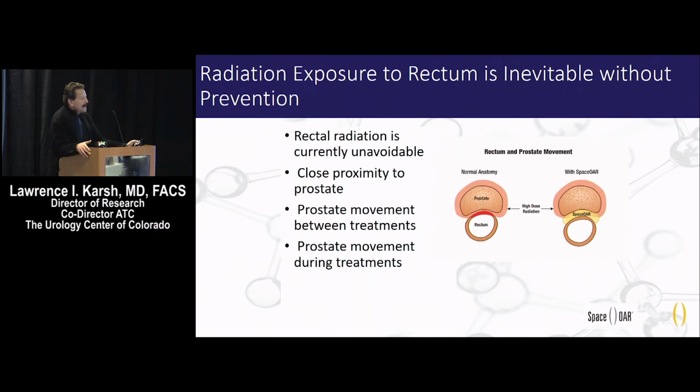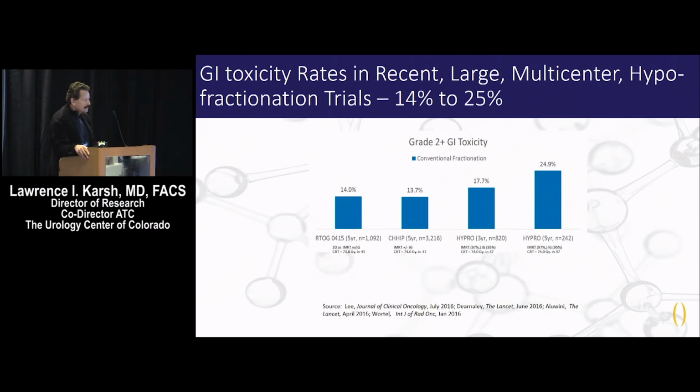So when we have radiation, the anterior rectum is really exposed, and it's unavoidable to get some rectal radiation because it's in such close proximity to the prostate. And when we're doing the treatments, we get prostate movement during treatments and even in between. So it would be nice to have something that would separate that so that you can decrease that toxicity in the anterior rectum.